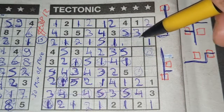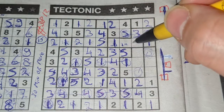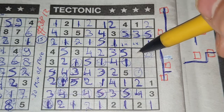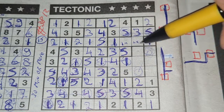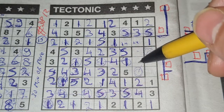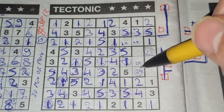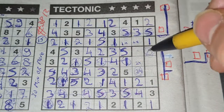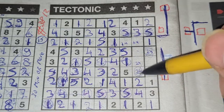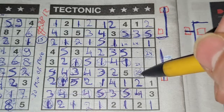2 numbers left in this area for numbers 2 and 4. Let me mark those 2 and 4. That means that this box cannot be a 2 or a 4. We have a double 2 here, double 4 there. That means the 2 and the 4 go in those 2 boxes as a pair. 2 and a 4. This box is connected with that box, should be also 2 and a 4. But we already have a 2 in this figure or shape. So it cannot be a 2 anymore.